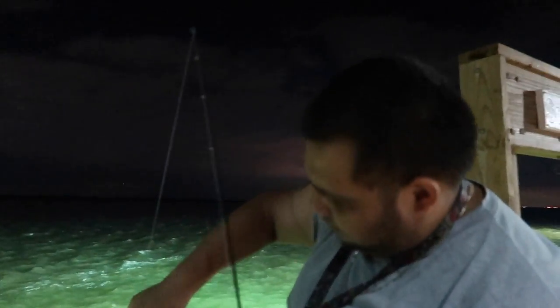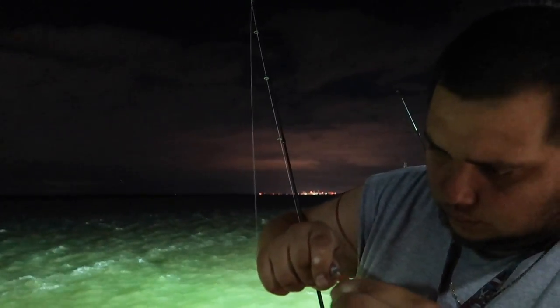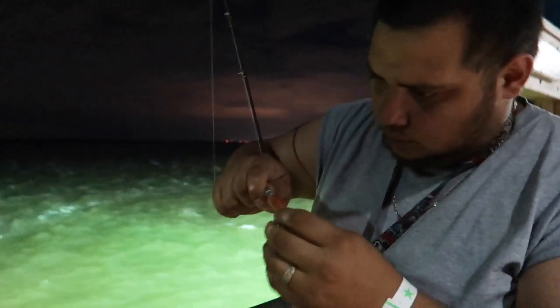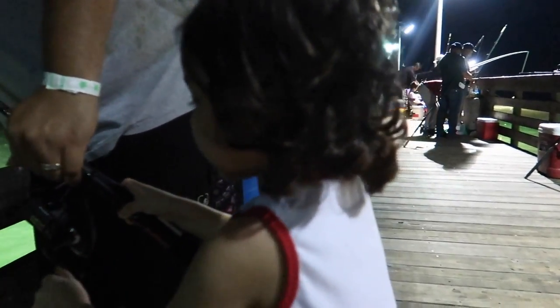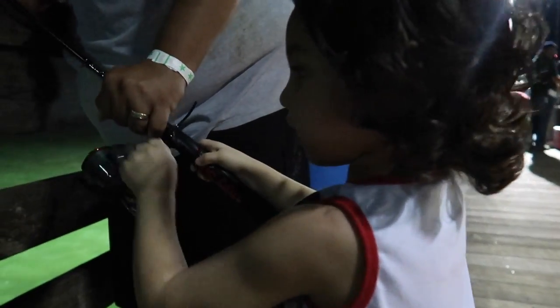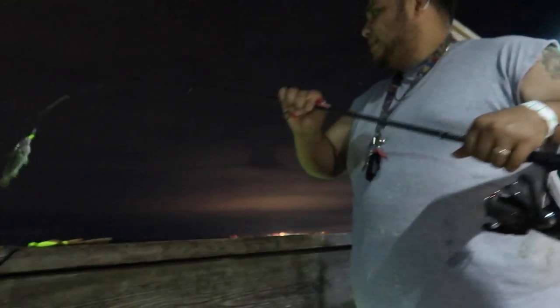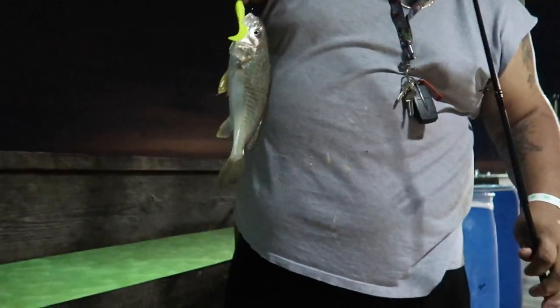That was a good try. That looks so pretty back there. Okay guys, so baby Justin caught a fish and he is reeling it in now. You got a fish, baby? Yeah. It's a big one? I got one! And what's funny, it's a croaker. Never thought it was gonna be a croaker.